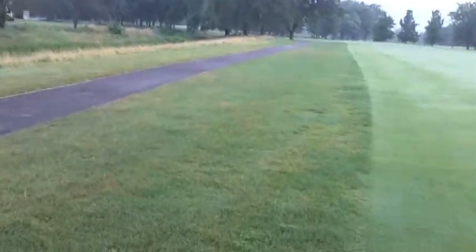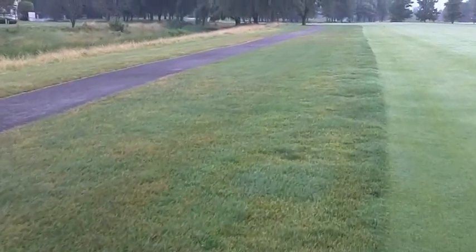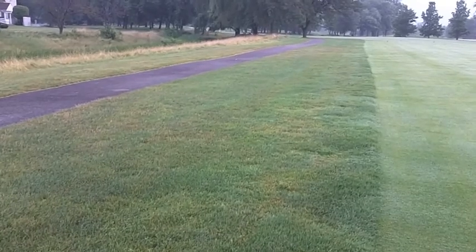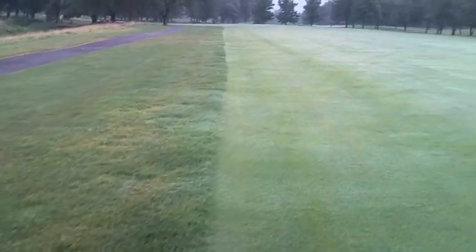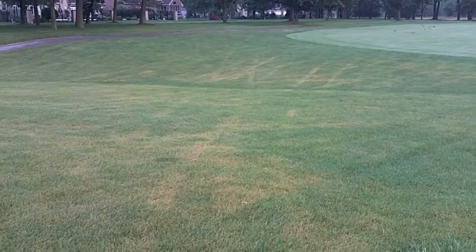This is probably the biggest problem with our single row system, is that anything on the exterior of the fairway, especially these areas in between fairway and cart path, really take a beating. So our fairways look pretty good. Ouch! Looks like this got a little warm.